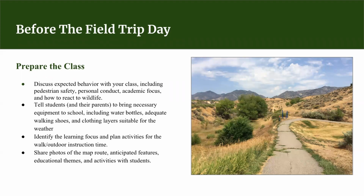It might also be helpful to identify the learning focus and plan activities for the walk or outdoor instruction time well in advance. Natural environments are very versatile and can be used as settings for various instructional techniques, including individual and group work, hands-on activities, or reflection time. You can even share photos of the map route, anticipated features, educational themes, and activities with students ahead of time to get them excited for the walk and prep for what to look for along the way. There are some really great resources, such as the Excellence in Environmental Education Guidelines for Learning, which may give you ideas for how to integrate environmental education into the curriculum.